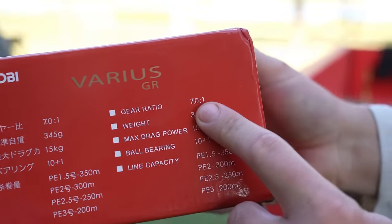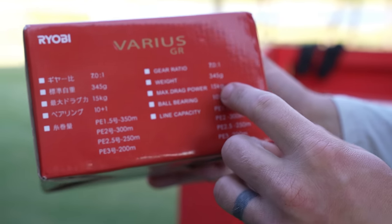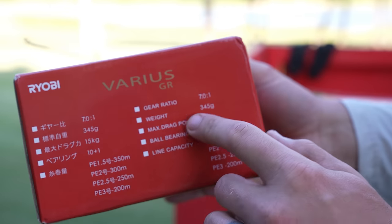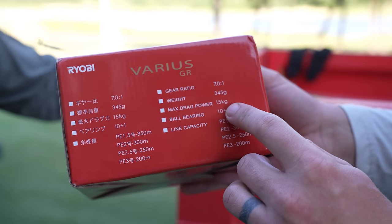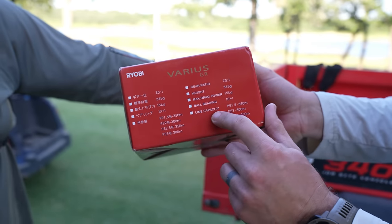So we got gear ratio, 7.0:1. Weight, 345 grams. Brad, you can calculate that really quick into pounds. Yep, already got it. Max drag, 15 kilograms. We need that translated too. 10 plus ball bearings. Line capacity, a bunch of numbers. Don't want to read all that.